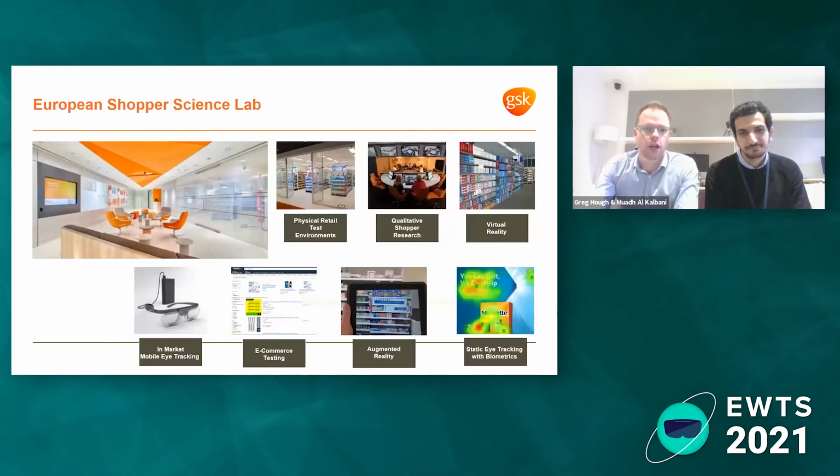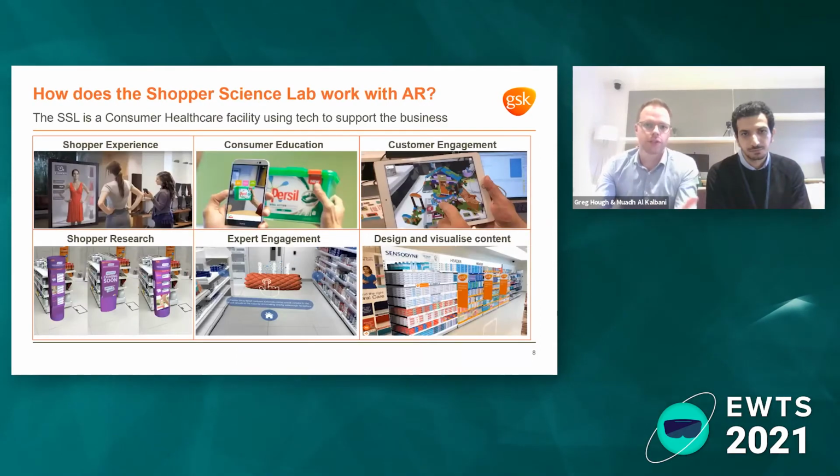Okay. So these are the tools available to us. We've introduced most of these, but one of them that we didn't show you was augmented reality, which is where we're working right now. And why is the Shopper Science Lab interested in augmented reality? Well, it has a lot of applications within consumer healthcare that we want to explore. The first one is shopper experience. We want to understand how augmented reality can give special experiences to shoppers in store to make our brands stand out, to make them memorable to shoppers. And we want to understand how that works best.